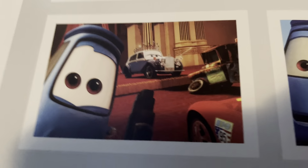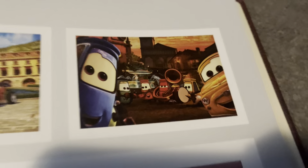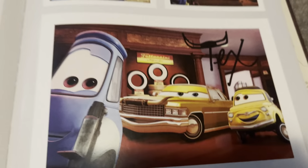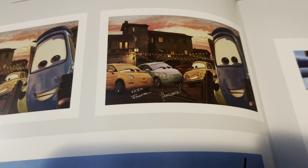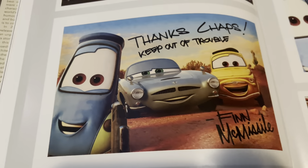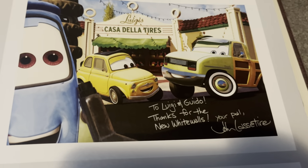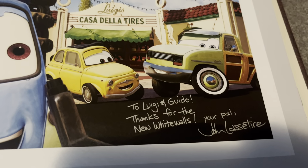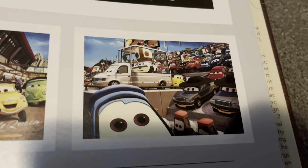Here you have the Queen. You've got Doc Hudson, Mama Bernoulli, and Francesco Bernoulli. Got Tex Dinoco, his signature is pretty sweet. You've got some of Luigi's cousins. Then you have the same photo, but it has Franca and Francesca. Got Finn McMissile. He thanks them for keeping him out of trouble. Got John Lasseter: To Luigi and Guido, thanks for the new whitewalls. You've got Lightning McQueen, of course. And you've also got the Pope, who is not looking at him at all.